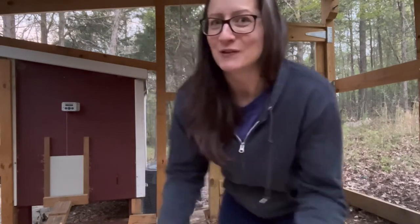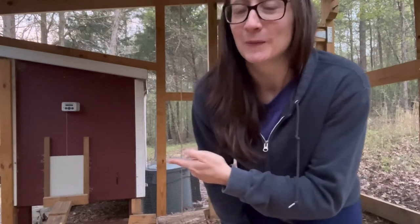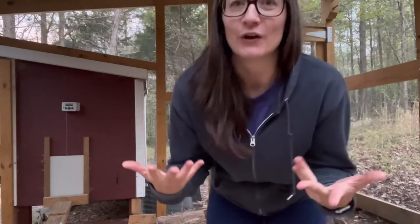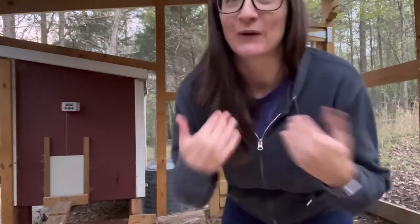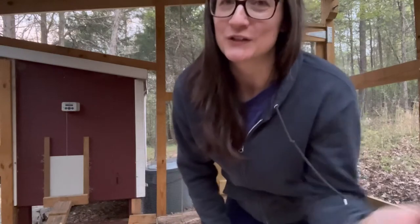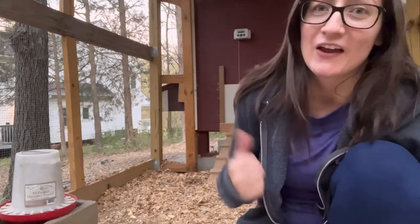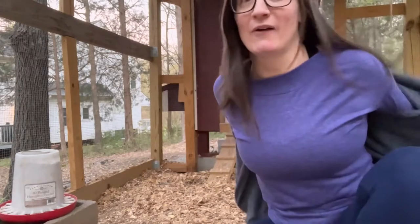I am coming to you from the coop again this morning. The chickens aren't out yet. They're still in the coop. This right here is their automatic door. So when the sun rises to an appropriate amount that we have set, the door will open, the chickens will come out. So that's what we're waiting for. I can hear the chickens in there right now. They are definitely ready to come out.